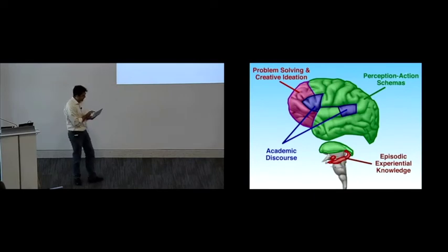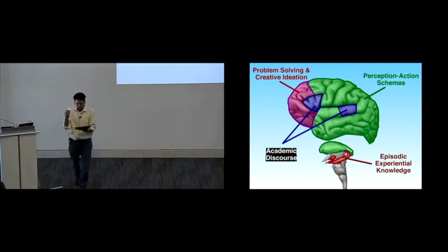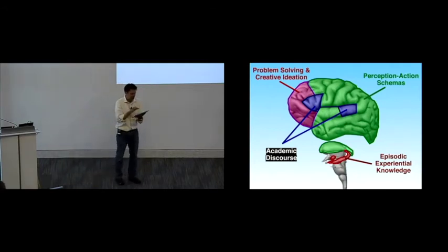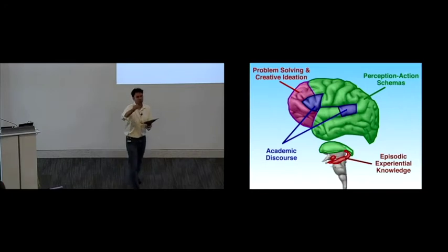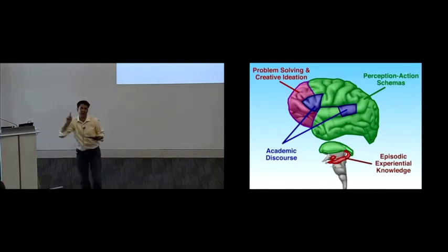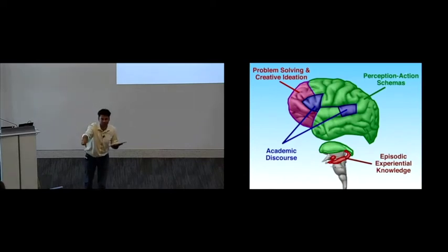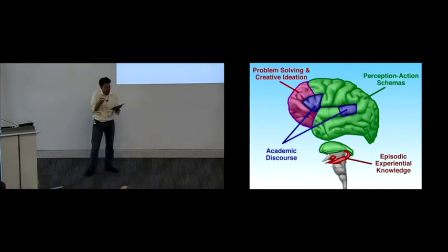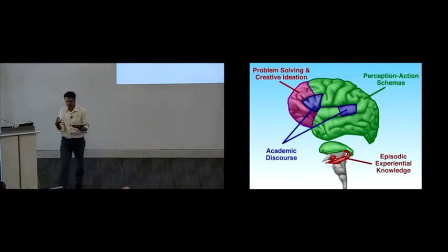And then the last area, academic discourse. The reason I didn't call it the language subsystem is because it's not just about talking and listening. It's about putting your ideas into your own words and hearing other students put their ideas into their own words, and you potentially poking holes in their ideas and having a dialogue and discourse. And so academic discourse, I think, better characterizes what we want this subsystem to do.